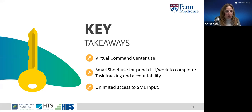As I mentioned before, Smartsheet and using that, I think this was one of those pieces I was looking for as we began the project: just how do you keep updated on all of the punch list works to complete and have so many people dynamically updating and task tracking.